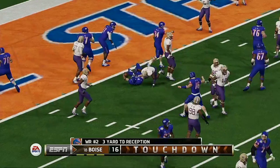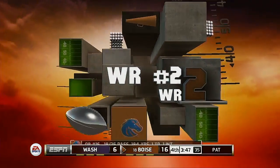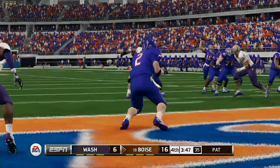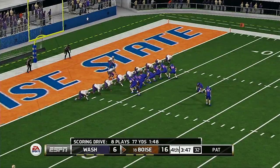Zips it to his receiver. Touchdown. And they hook up on the short pass play for the touchdown. Nice call down here this close to the goal line. The defense is thinking run, and they pass instead.